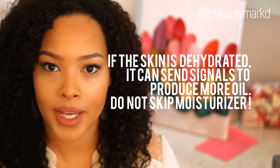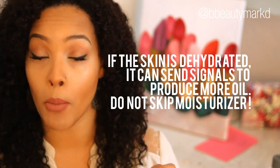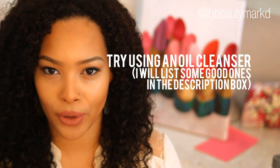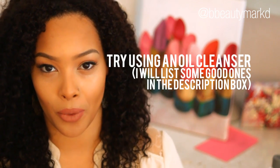So what you don't want to do, I know you don't want to feel like you have oil on your skin, but you don't want to strip all your natural moisture away by over exfoliating, over cleansing, or using the wrong cleanser. What this does is it actually sends signals to your skin to produce more oil. So one of the great things you can do, I know it sounds weird, is using an oil cleanser. It will blow your mind.